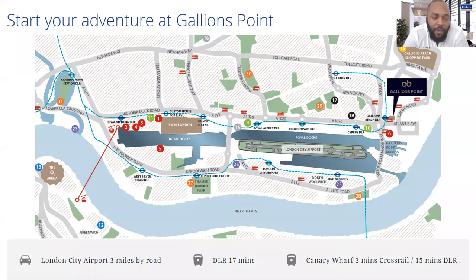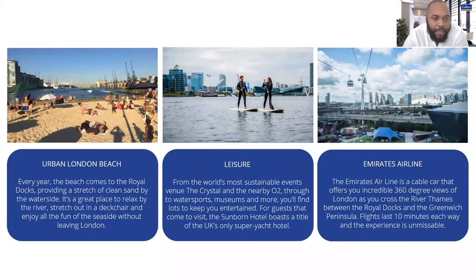The DLR, as I said, will take you into Custom House, which is where you'll be able to pick up the Crossrail from there. But also, if you wanted to enjoy the local area, Royal Victoria has a lot of amenities that are opening up for the local residents in the area. Next slide, please. Thank you.